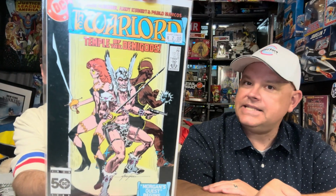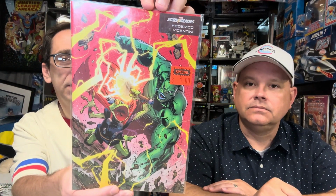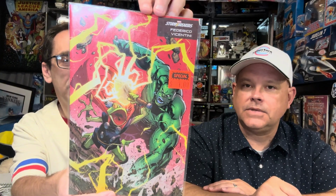Warlord number 101. This series went a long way, man. It did. Warlord went into like the 120s. For a fantasy story, yeah. Mike Grell did a great job on this. Yeah. Stormbreakers, issue number 1. I just love the cover. I'm a big Throg fan. That's Thor as a frog. Yeah. So I figured, why not?